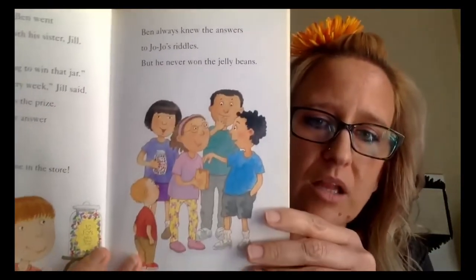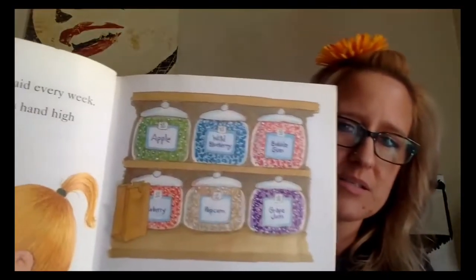Ben always knew the answer to JoJo's riddles, but he never won the jelly beans. "You are too shy," Jill said every week. She told him to raise his hand high and speak up. "Okay," said Ben quietly. Inside JoJo's shop, Ben and Jill passed the jars and jars full of jelly beans. There were apple jelly beans and bubblegum jelly beans and grape jam jelly beans. There were even popcorn jelly beans. JoJo stepped out from behind the counter. "Hello, my friends," he called out. The kids cheered, "Woo! Yay, JoJo!" "Here's this week's jelly bean riddle," JoJo said. "I'm a long yellow fruit with skin you peel back. I'm tasty with breakfast and I make a great snack."